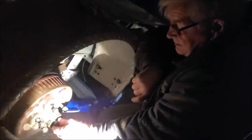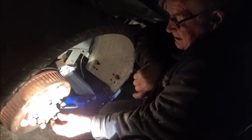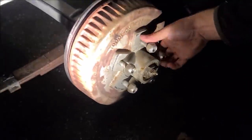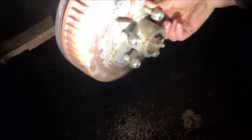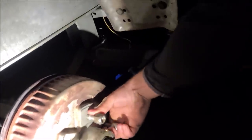The washer's on and now the nut. We can thread this nut on. All right, so now we got to turn the drum, make sure it turns. If it doesn't turn, it's too tight. That's okay, or is that too tight? Well, that looks pretty good, right? Yeah.